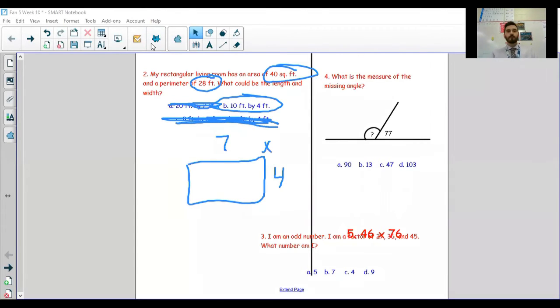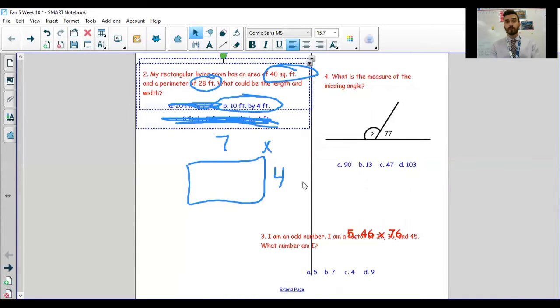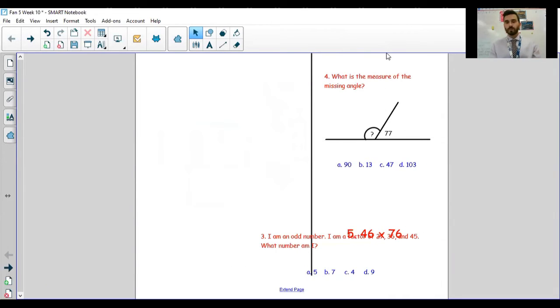So the only thing different with that question than the ones we did in class, instead of just giving me the area and saying, hey, what could be the length and the width, it gives me the area and the perimeter. So that one's not completely brand new, definitely a little bit different, but if you just take the time to plug in those answer choices, you can get that one right.